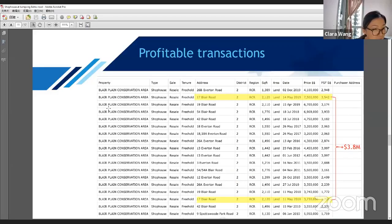Also in the same area, Blair Plain Conservation Area, which we just saw from the map is residential, there are residential transactions too. For example, 17 Blair Road. In 2010, the transaction price was 3,700,000, but by 2019, the price had risen to 7,500,000. So in 8 years, the profit of this transaction is 3.8 million. It's slower than the pure commercial shop house transactions, but it's still good.